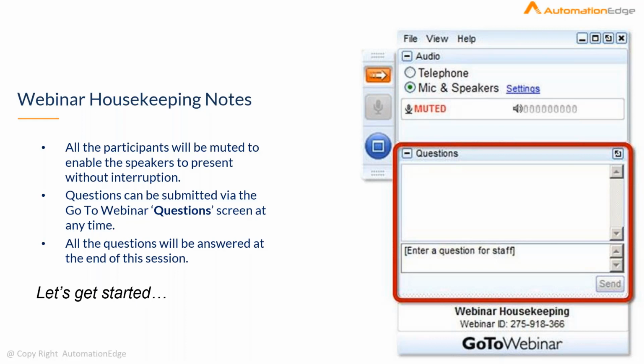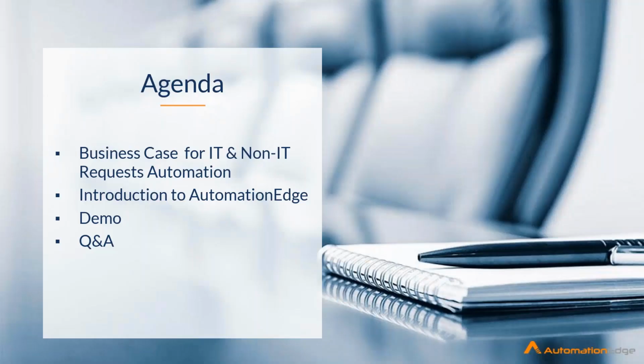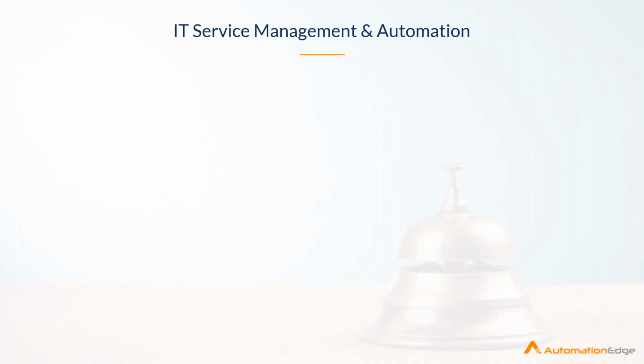So let's get started. Some of the things that we'll cover today is, from a business case point of view, how can you develop it? What's important? Things of this nature. We'll hear about some views from the industry analyst. Then we'll get you an introduction into AutomationEdge, along with a demo and Q&A.